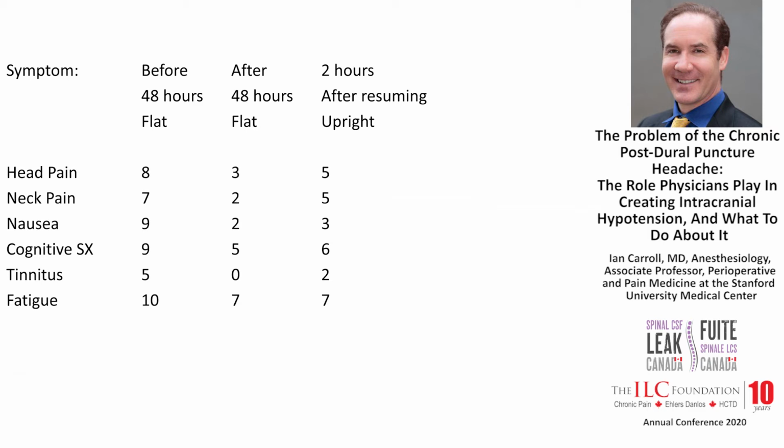The 48-hour flat test is simply a way of measuring orthostatic symptoms that we've been using at Stanford. It is not prospectively validated. We have not, and no one else has yet proven that it in fact predicts the likelihood of benefiting from a patch. But it is a way of quantifying the degree to which a patient has orthostatic symptoms. And basically, we ask patients to rate their head pain, neck pain, nausea, cognitive symptoms, tinnitus, and fatigue.